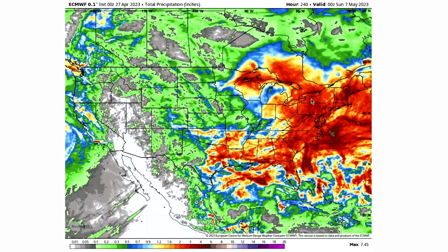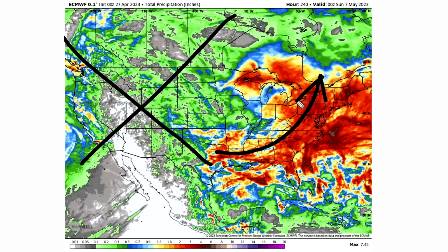Now, the total precipitation tells the full story. Basically, the whole western half of the United States is going to see below average activity. And almost all of this activity is going to be riding through these areas here, or this area here, and maybe a little bit further offshore. But this is the storm track through the next at least 10 days.